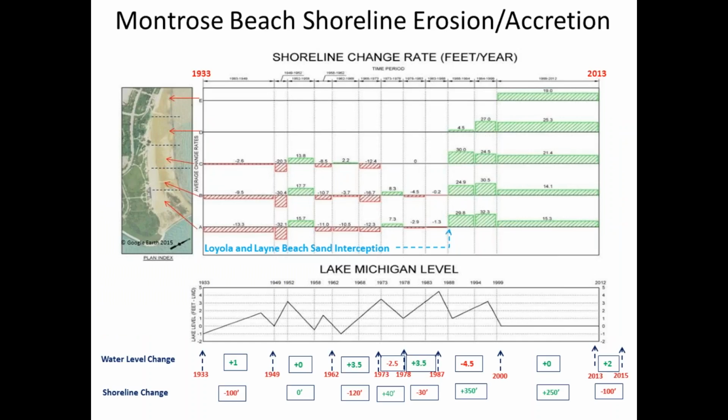So we did this analysis from 1933 to present, in terms of how the beach has eroded or accreted sand. On the left side here is the beach from north to south. We broke it up into 5 segments, so 5 pieces of pie. And then each one of these segments, there's a horizontal line next to it. And that line shows over time, from 1933 to present, how sand has accreted or eroded. And we correlated that to the lake level trends. So at the bottom here you see lake levels.